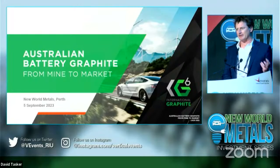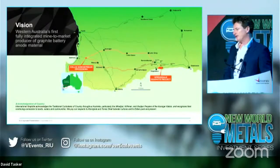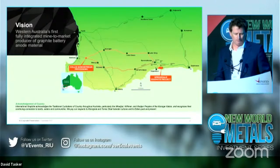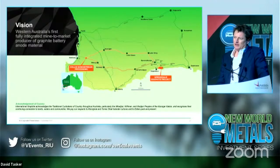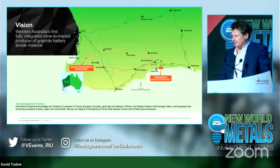And so I can't emphasise enough just how important the resources are that we own in Western Australia and more broadly in Australia, and how important they're going to be over the medium to long term for the decarbonisation of the globe. And so we're sitting on assets here that are going to be worth significant value in due course, and also in the NAFTA countries as well.